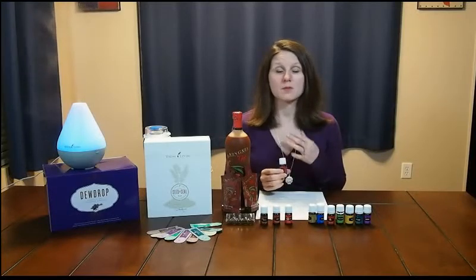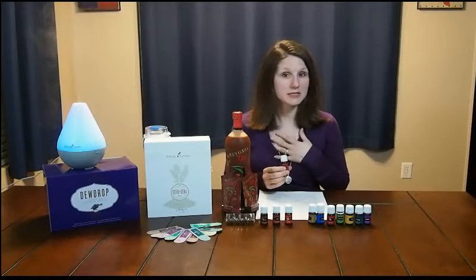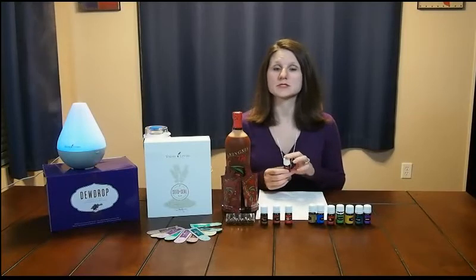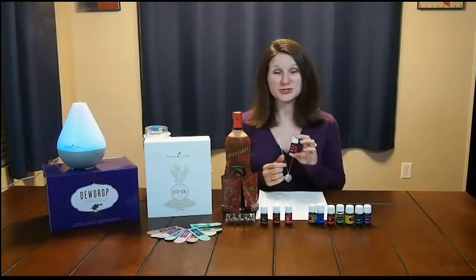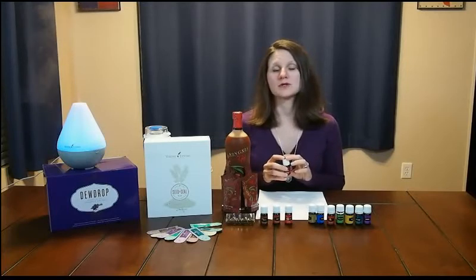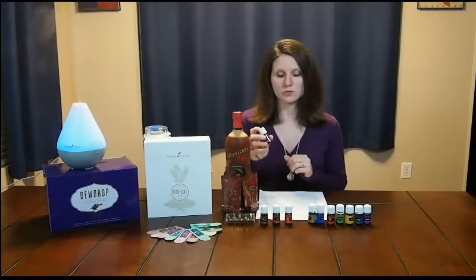Okay, so I'm a mom. I don't want my son having DEET on him. There's so many chemicals in those bug sprays that are out there. This is a great all-natural alternative to use on your kids. There's a lot of cool recipes that you can use out there using this oil.